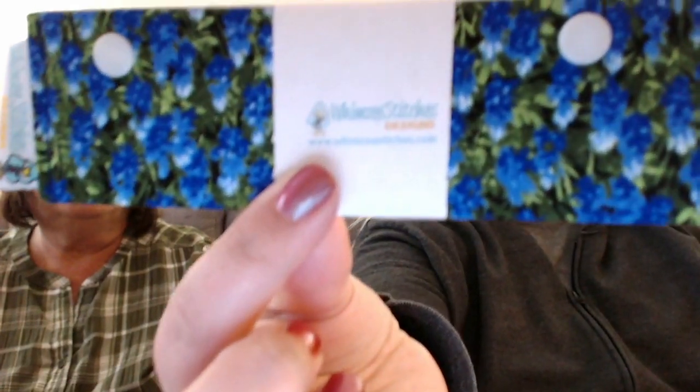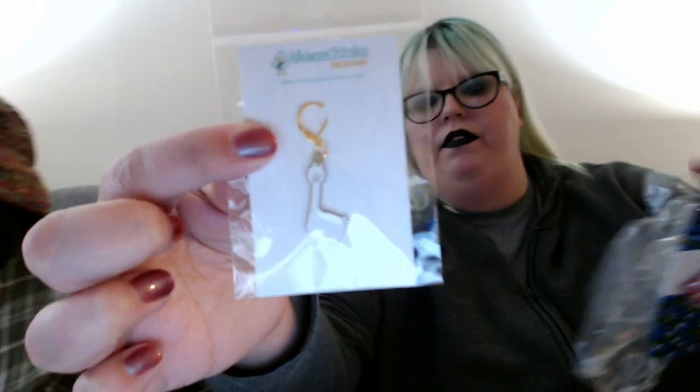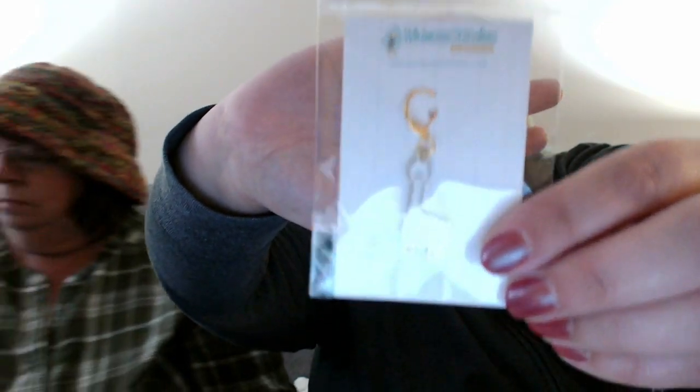This little set goes to Heidi, Opera Diva 25. You get a needle minder, or needle holder? DPN holder. DPN holder from Whimsy Stitches. I love that material. That fabric's so pretty. It's Texas blueberries. Ooh, that's pretty. I've been playing with the camera settings, and yeah, y'all don't care. But you get that, and this cute Progress Keeper, also from Whimsy Stitches. This little llama. Is it a llama or an alpaca? I can't remember. That goes to, I think I said it already, Heidi, Opera Diva 25.